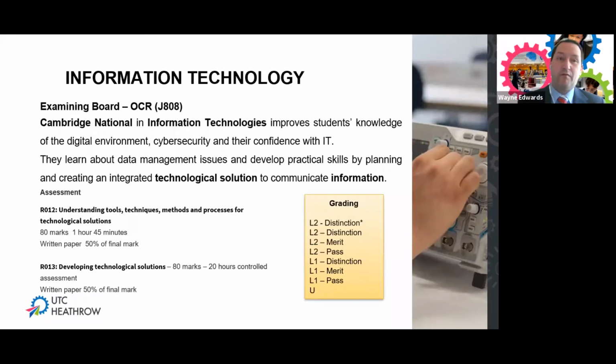The grading is different than GCSE 1 to 9. The grading is done as a level 1 pass all the way through to level 2 distinction star. The distinction star is equivalent to a grade 8/9, distinction equivalent to grade 7, a merit 6, and a level 2 pass equivalent to grade 5/4, to give you an idea.